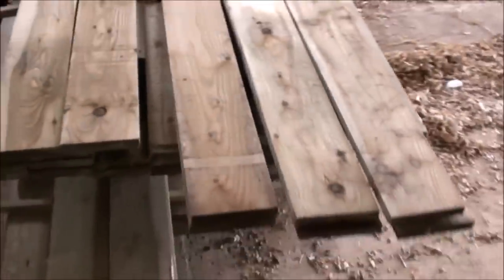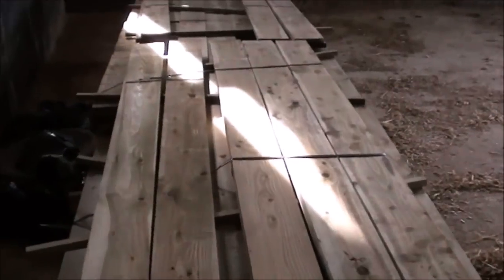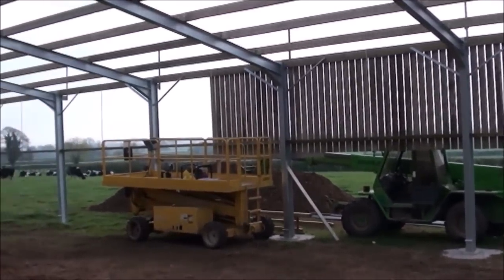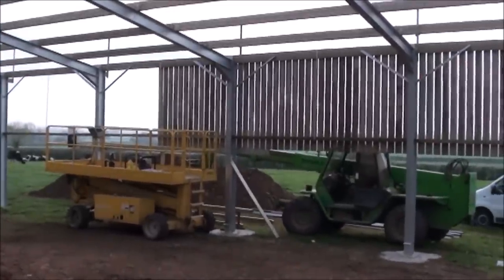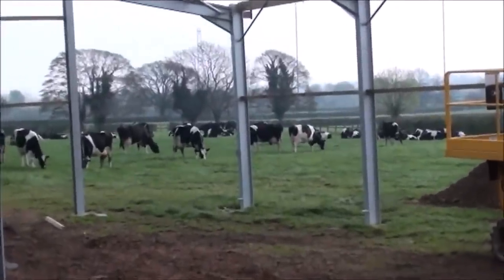So there we go. Next to that is the side cladding, which they've just got started on. So that'll all be going up today. I expect the roof will go after all the side cladding. There we go, look. Started putting the side cladding on. Won't be long till they finish all that round. They've done that in probably a couple of hours, done half the shed. There's the cows the other side grazing around it, the other side of the electric fence.